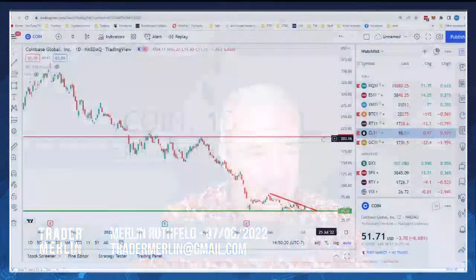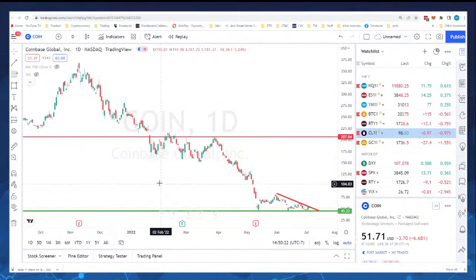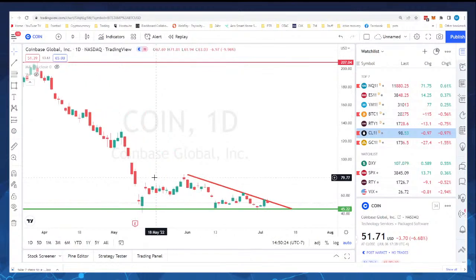Coinbase got downgraded. I talk about this quite a bit. I think Coinbase is the biggest unknown in the crypto world. I believe that they're going to ultimately survive and do well. But look, we've got this descending triangle. We drew this a few weeks ago. Last week we drew this one. Descending triangle on it. It looks like Coinbase is going lower and lower. And if they default, if they go into bankruptcy like some of these other crypto firms, that'll bring crypto down even further.